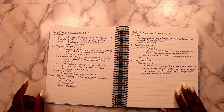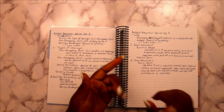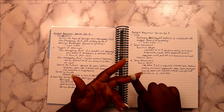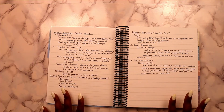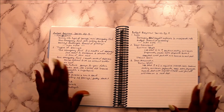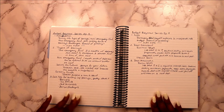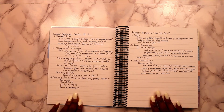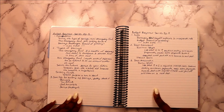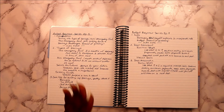Then next, essentially all you get in the monthly deluxe planner is your monthly layout, your productivity pages, and then the rest are just blank notes pages, which I absolutely love. So on these blank pages, which as you see here I already started doing, I will be scripting out my YouTube videos. You see I did that with the Budget Beginner Series episode 3, and then I have episode 4 over here. So that is essentially what I'll be using these notes pages for.